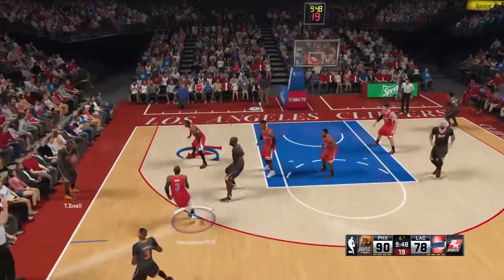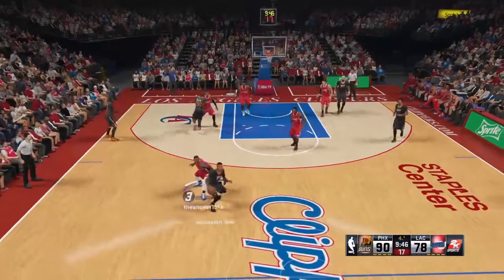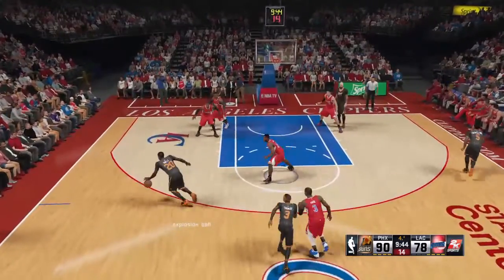And Chris Paul picks up the foul. That's his first foul. Thomas passes to Snell.